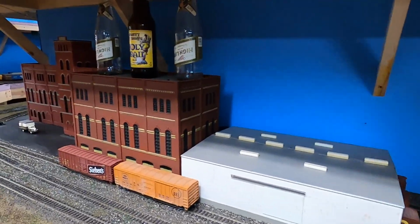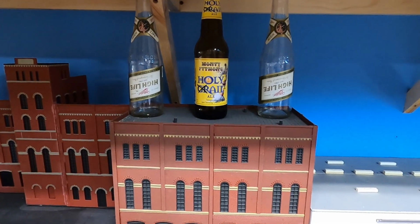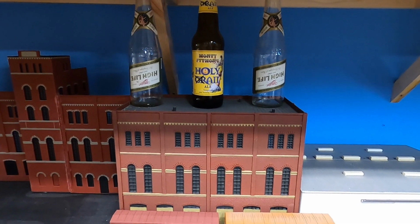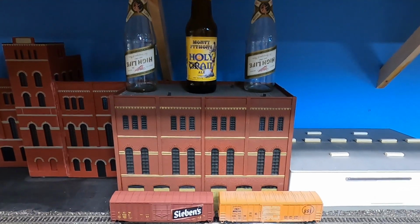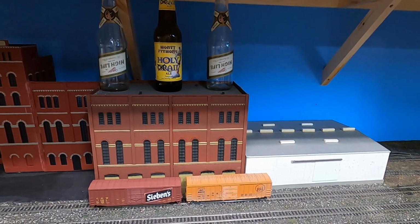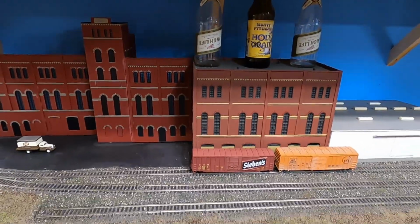Now, what's the story behind these bottles here? Well, I bought a 12-pack of Miller High Life, and every single one of them had their labels on upside down. So why not? Keep them. Put them on the brewery. And I've only bought one six-pack of Monty Python's Holy Grail, and I've never seen it again. So I kept a bottle. I thought it was pretty cool.